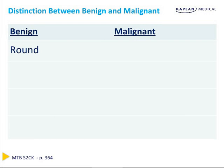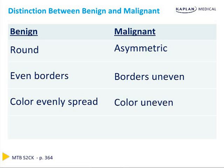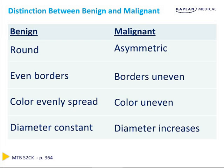So benign lesions are round, whereas malignant lesions are asymmetric. Benign lesions have even borders, and malignant lesions have uneven borders. Benign lesions have an even color throughout the entire lesion. Malignant lesions could be darker in one part, lighter in another part, really dark in one part. And benign lesions simply don't grow, whereas in a malignant lesion, the diameter increases over time.